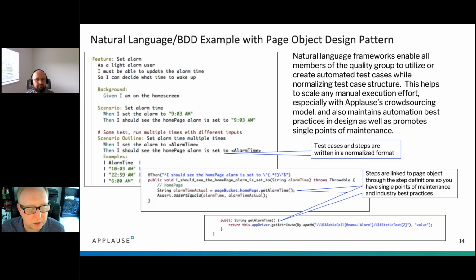So you can see here what we're talking about is how we can mix BDD with the page object model, which is the most prolific design pattern in the market today within automation. It promotes single points of maintenance, reusability, and scalability. You can see here how the examples translate down into the page objects into reusable functions, and it also provides non-technical members a way to get into the automation game.